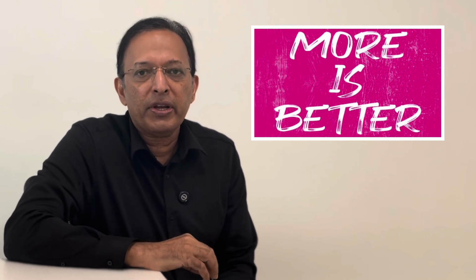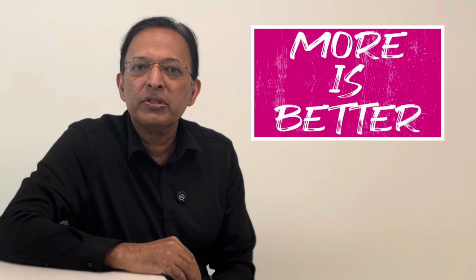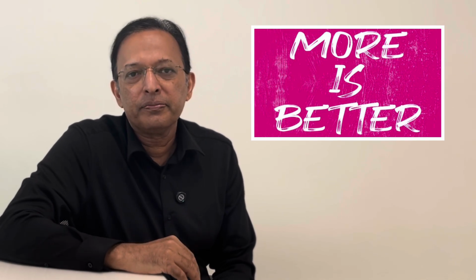However, the simplicity of fee for service has its downsides. Critics argue that it can encourage overutilization, where more tests or procedures are ordered even when they may not be necessary. This "more is better" approach can drive up healthcare costs without improving patient outcomes.